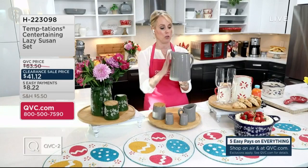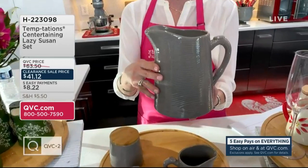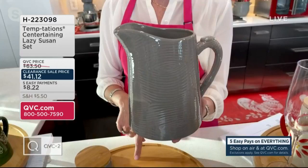When we designed this pitcher, we wanted to give you that modern, sleek look. So you can see it's a beautiful pitcher. It's a beautiful vase. This can be so many things. Everybody needs a pitcher. This Lazy Susan is going to have every essential that we need.